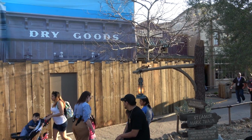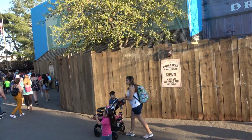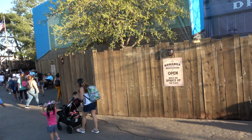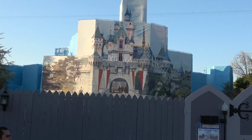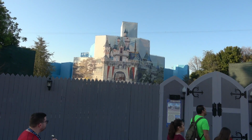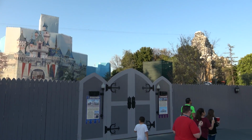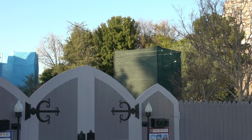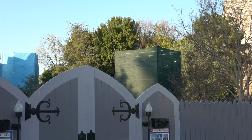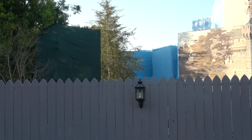Back in Frontierland, nothing new to report here in front of the dry goods. But we do have reports from Sleeping Beauty Castle. First of all, just like we called last week, they have, in fact, put up construction scrims around that turret or whatever. They are going to repaint that one, probably to that blue. Same thing, there's another one matching over on the left.